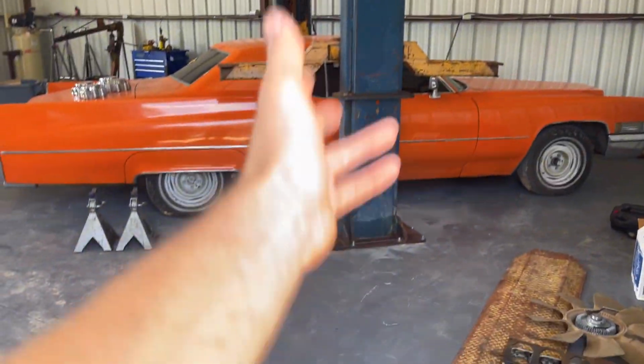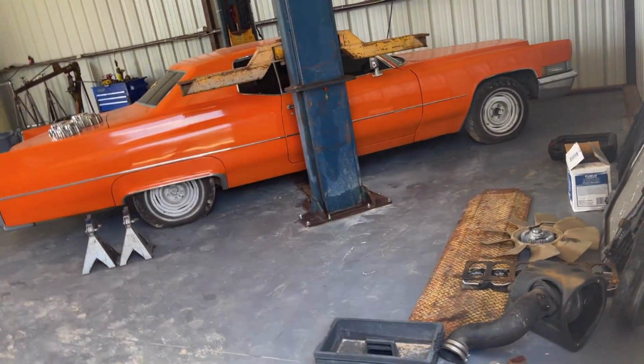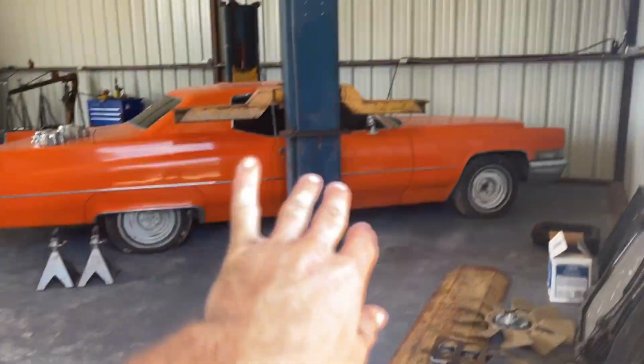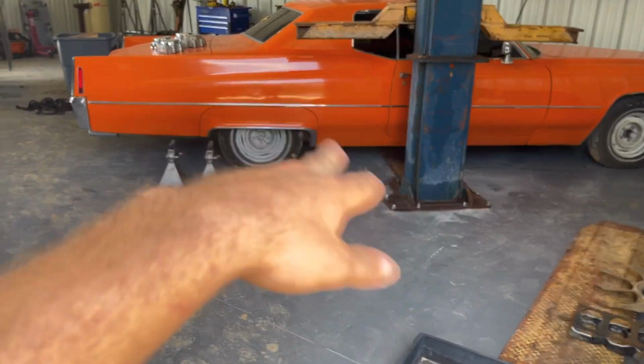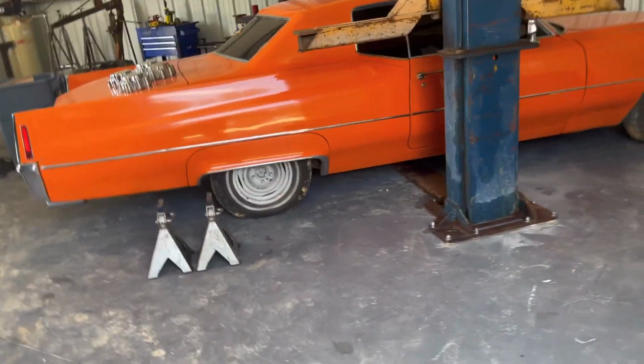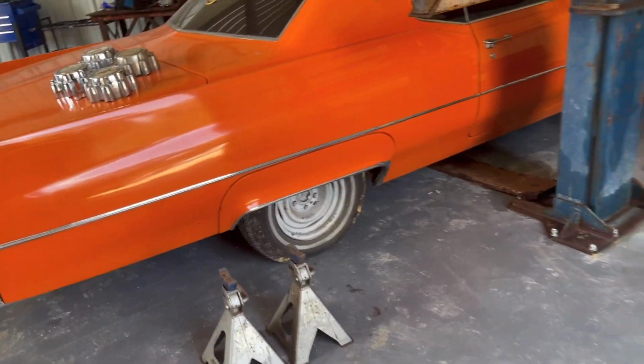Might post it up for sale. I don't even know what the frame would be worth, but whatever. I'm not worried about that. But anyway, frame's gonna come out from under it. I'm gonna roll this frame in here, roll it under it, set it down, fab up body mounts, cut the wheelbase or cut the frame in half, stretch it, shorten it, whatever I need to do to make the wheelbase fit.